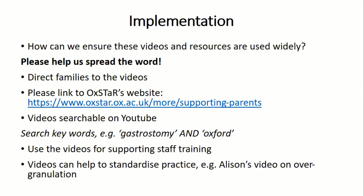Videos can help to standardise practice. So clearly there's lots of variability in how things are done, and sometimes for good reason. But there is a role, I think, in being able to rewatch, for example, Alison's video on overgranulation. That's information that CCN teams perhaps want to check: what would Alison advise? So there is a role in helping to standardise practice, but we're not trying to completely standardise the way things are done, because there is some variability within our region and beyond.